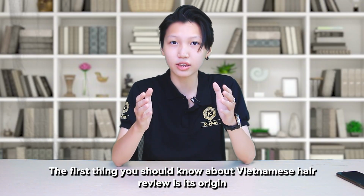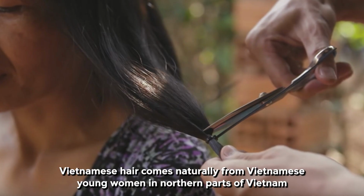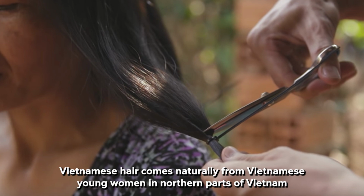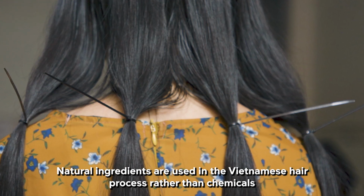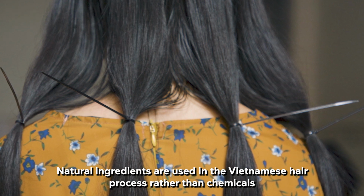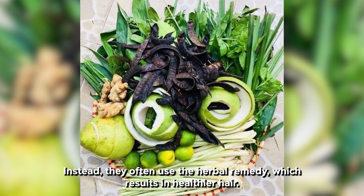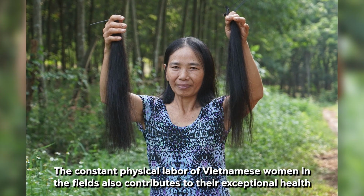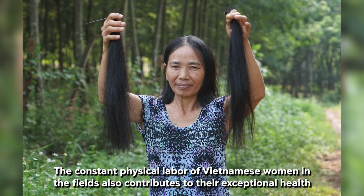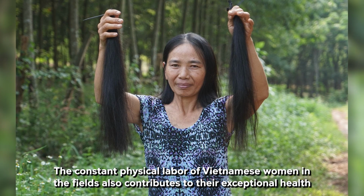The first thing you should know about Vietnamese hair reviews is its origins. Vietnamese hair comes naturally from Vietnamese young women in northern parts of Vietnam. Natural ingredients are used in the Vietnamese hair process rather than chemicals. Instead, they often use herbal remedies, which result in healthier hair. The constant physical labor of Vietnamese women in this field also contributes to their exceptional health.